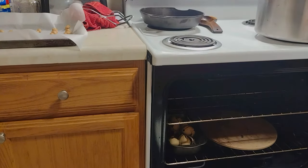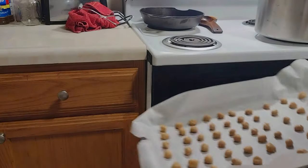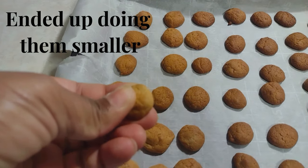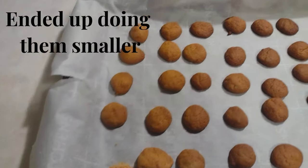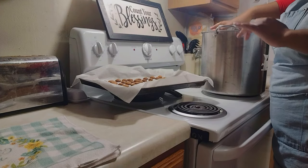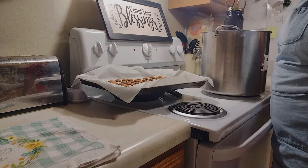So then you're gonna have your oven preheated to 300 degrees, and you're going to put your baking sheet in there. You're gonna bake for about 3 or 4 minutes, and do check it, because if you do them tiny like I do them, you don't want them to overcook or to burn, because these did. So as you can see, some of them are a lot browner than they should have been, and so I did adjust the temperature and the time on these.